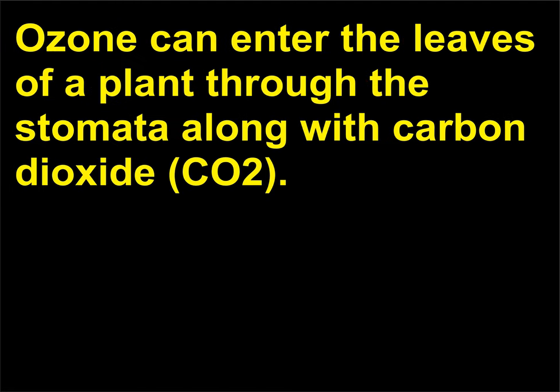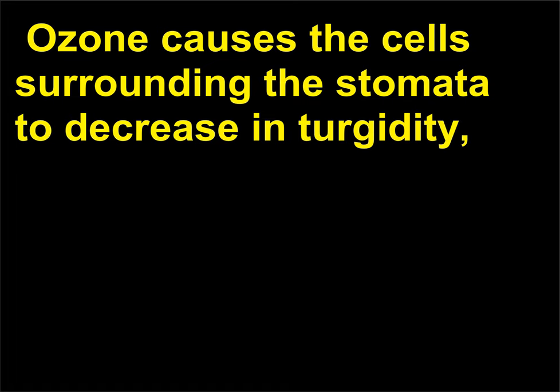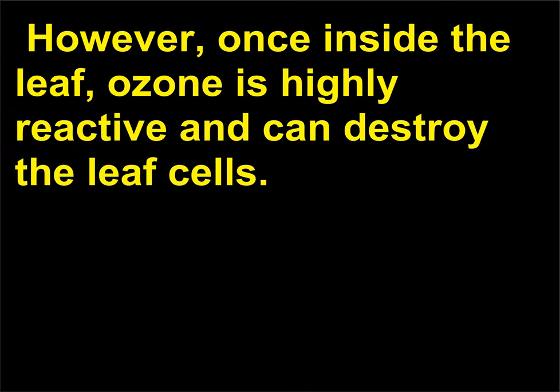Ozone can enter the leaves of a plant through the stomata along with carbon dioxide, CO2. Ozone causes the cells surrounding the stomata to decrease in turgidity, thus reducing the size of the opening. This protects the plant from further exposure to ozone. However, once inside the leaf, ozone is highly reactive and can destroy the leaf cells.